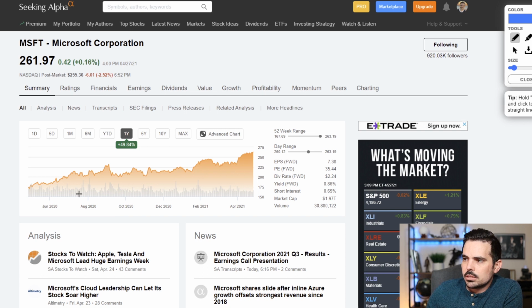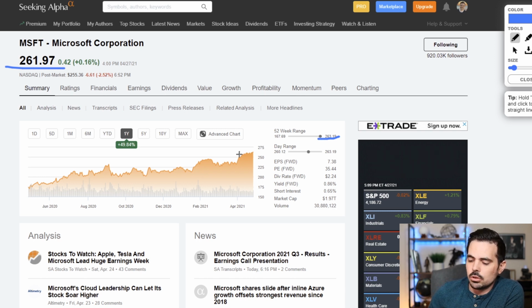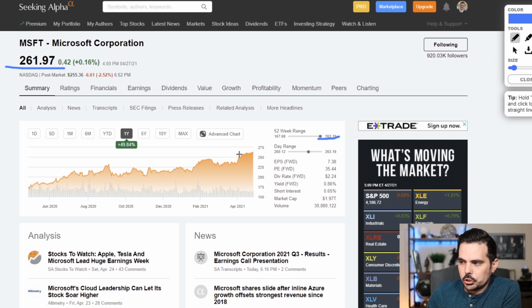So what happens is that right now Microsoft is at an all-time high pretty much. So its all-time high is 263 and we're at 261. So we're practically there, right? We're pretty much at the peak at which it has sold for. Now, a lot of times people fear that. A lot of other times, most beginner investors are like, well, I'm going to invest in it now because it's doing so well. So the stock is fluctuating and stuff.